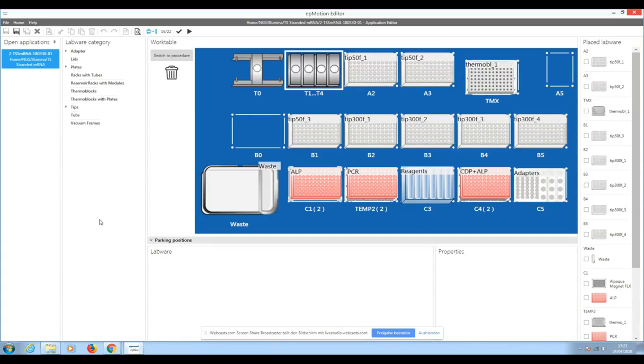So let's just assume that you want to change something here. It is actually very simple, and I will show you that. So let's say you want to put your tips not at this position, but at another position. So you can simply drag and drop it, move it forth and back.